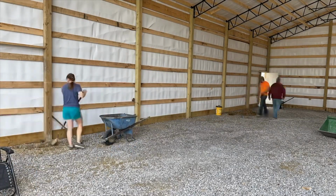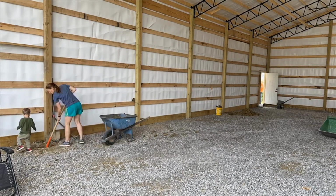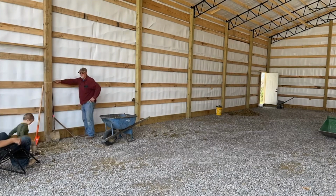Oh my gosh, this was so hard. If you've never tried to dig a trench or a hole in compacted gravel and clay, it is like trying to dig a hole in concrete.